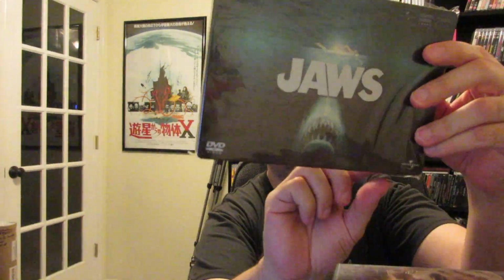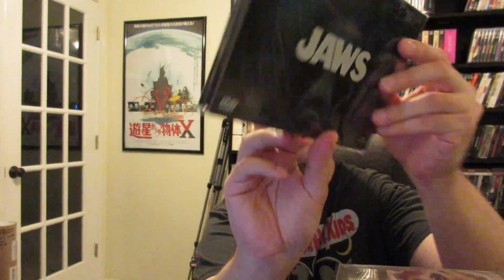Next up is Jaws, and this is, I believe, a Dutch release. I love the horizontal one for that, because on the back it has Sweden, Denmark, Norway, a whole bunch of different flags down there. But yeah, another one where you'd have to have a region-free player, which I used to have back in the day, and I also got it for collector purposes.